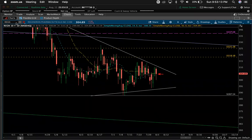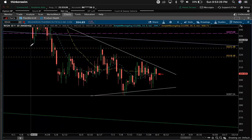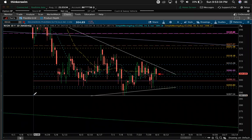So that's Regeneron. The strikes, they come and go. I just want you guys to focus on the levels, because you're using these levels, your supports and your resistances, as the key to go long or short and what strikes to buy. Your strikes should pertain to your resistance and your supports. So if you're going to short something, your support should be where you want to buy a strike.